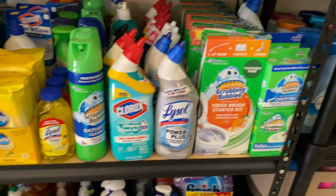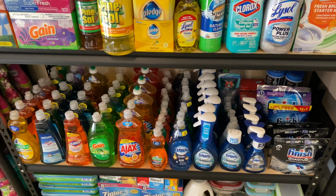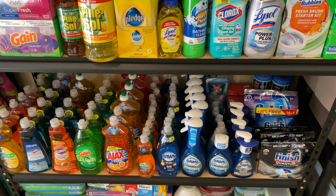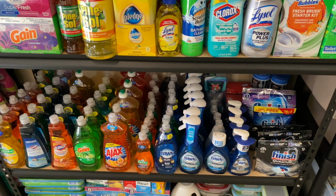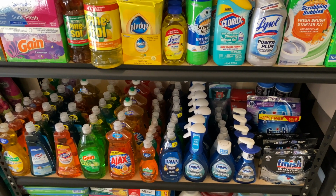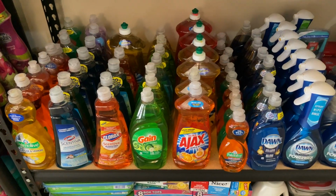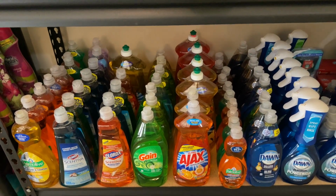I have a nice little stock of those. And then down here we have all of my dish cleaning stuff. Y'all, sometimes I feel like I'm a little bit out of control with the dish soap, but dish soap is one of my favorite things to coupon as well. So I have my dish soap organized by what type it is.